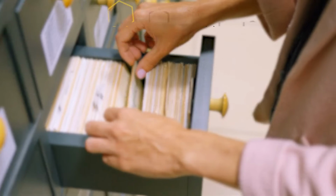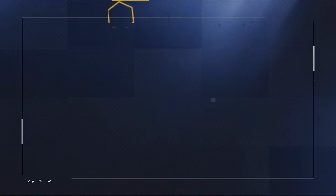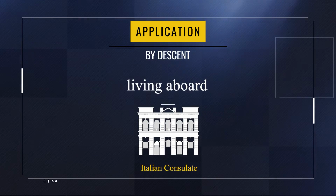Let's start from the first case, the Italian dual citizenship by descent application. In this case, let's assume that you file your application at the local Italian consulate. So you are living abroad, you are not living in Italy, and you filed years ago your application for citizenship by descent. The Italian consulate notified you with a letter saying we evaluated your application and your documents, so we think that you are eligible and we think that you can be approved for becoming an Italian citizen. But after that, there is a gap between this notification letter and the moment you have your Italian passport in hand. So what do you have to do in this time frame?